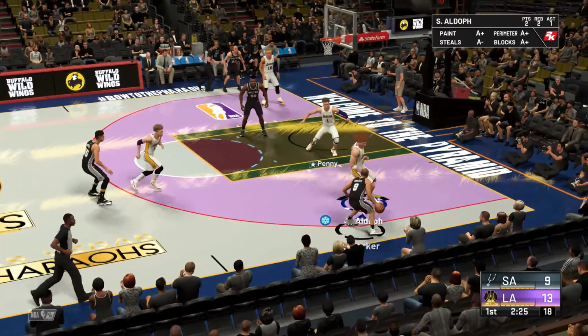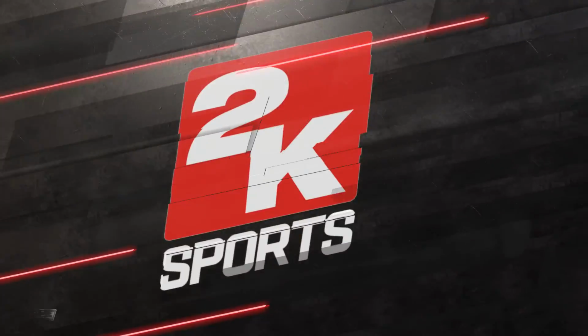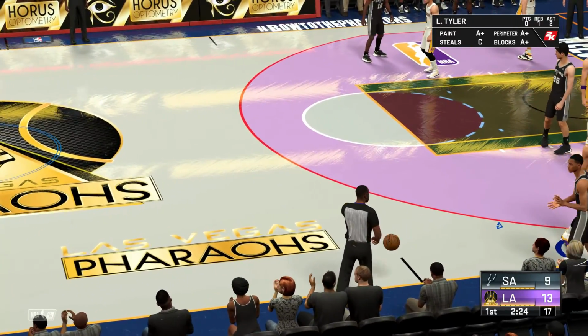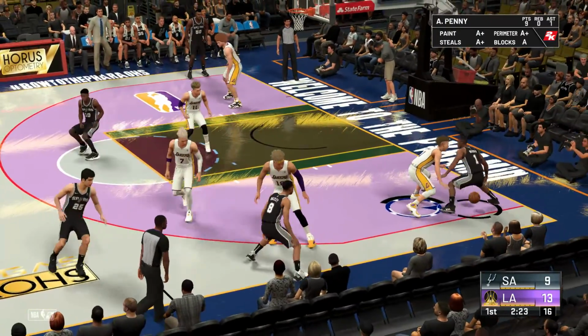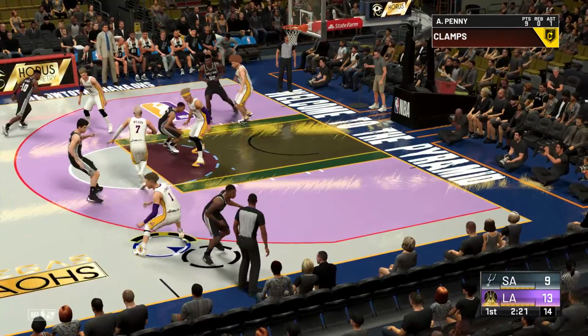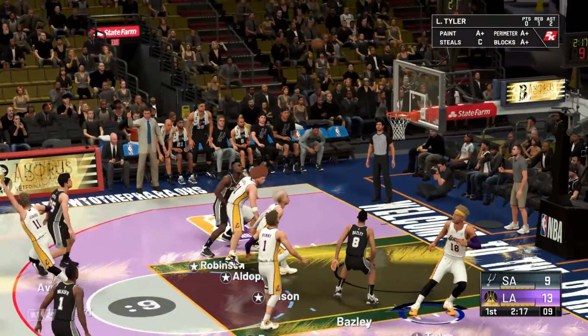And here's the break. And the foul on the monster. That is his first foul of the game. So San Antonio going with an almost entirely new group here. Baisley's checked in. Avdia comes in for Michael Porter. LeVert's checked in for ABC. And Walker's subbed in for Tony Parker.